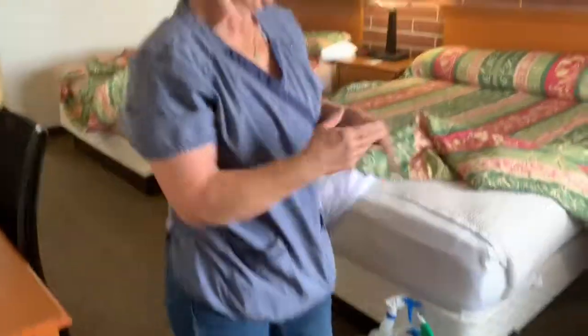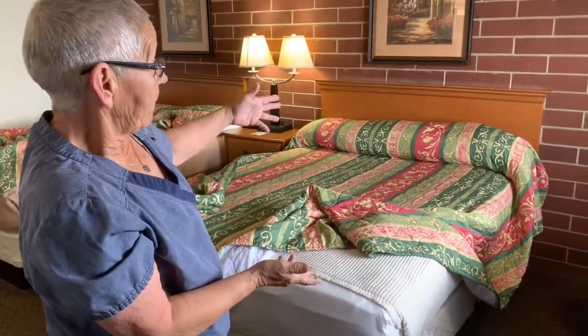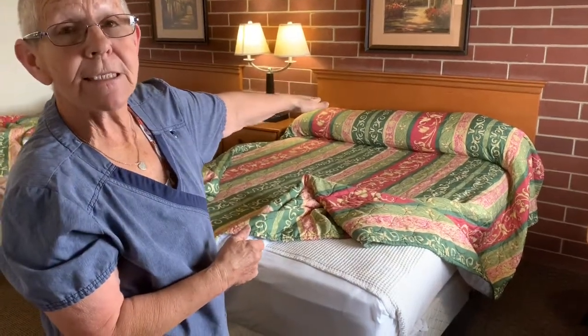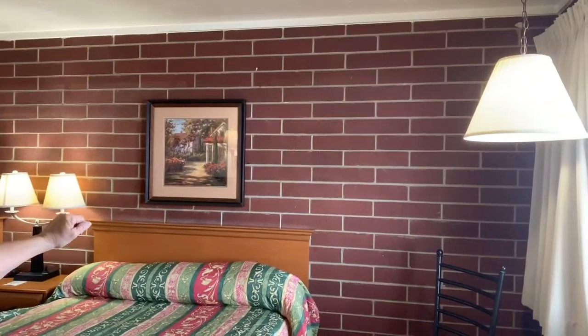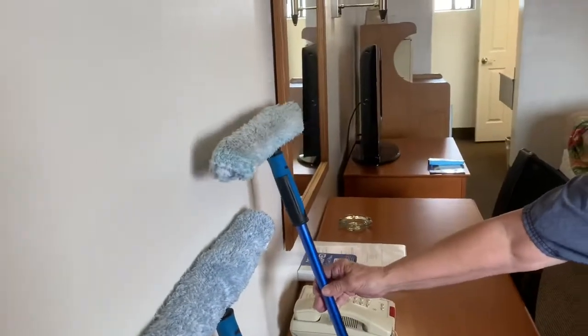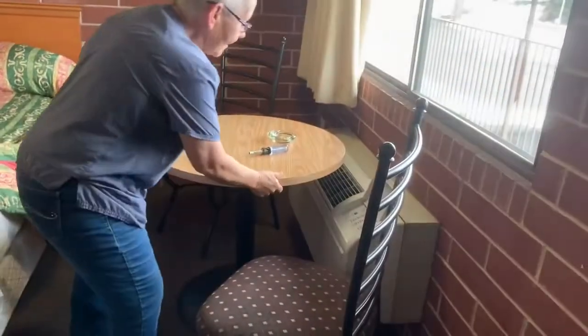We pull the beds out. Okay. Take all the bedding off. Flip the mattresses. Vacuum behind the beds. We wash the brick, the pictures. What do we wash the brick with? These things. Still these same things. Yes. Okay. We wipe down all the furniture really good.